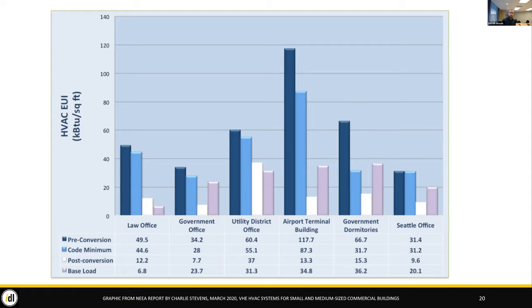And there's just this vast difference here. And so they were limiting their HVAC EUIs to between eight or so, eight being some of the lowest ones, up to say 15. This utility district office had higher ventilation requirements, so there was a higher EUI here. But in a lot of the other spaces, they were really reducing their EUIs. And if you start stacking this on top of the base load, what you find is that for a single story building, you're within the net zero range.